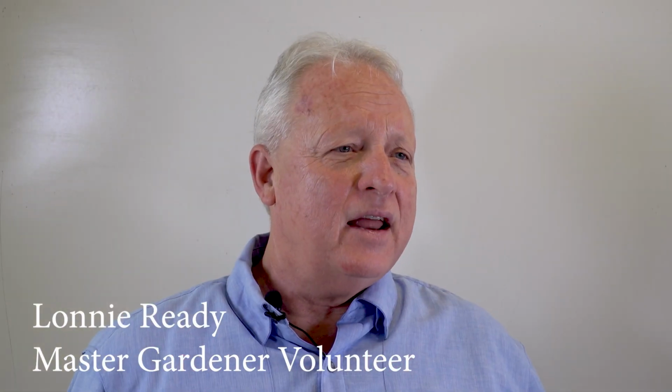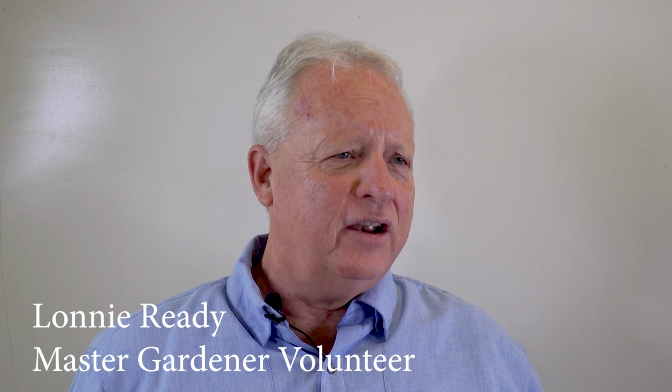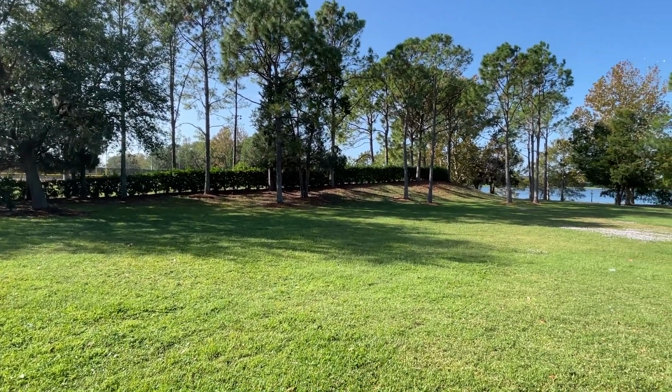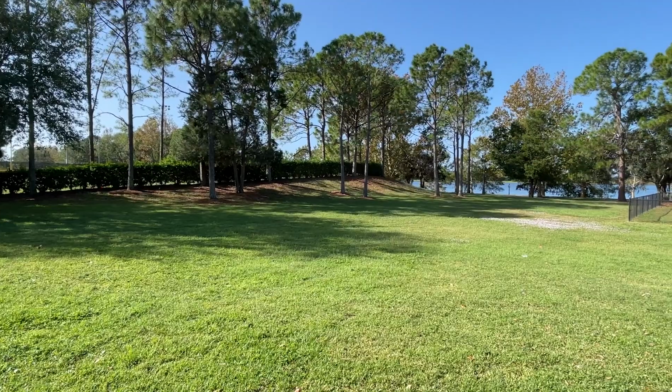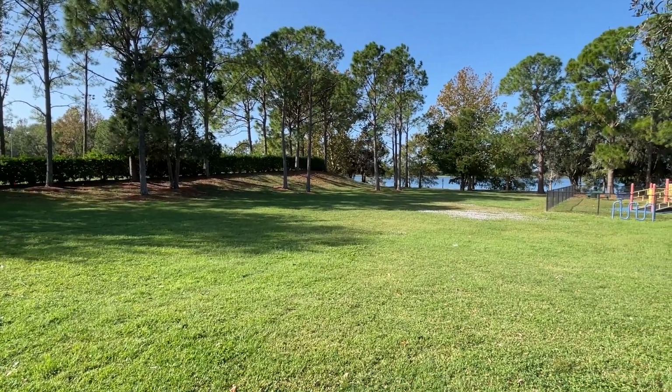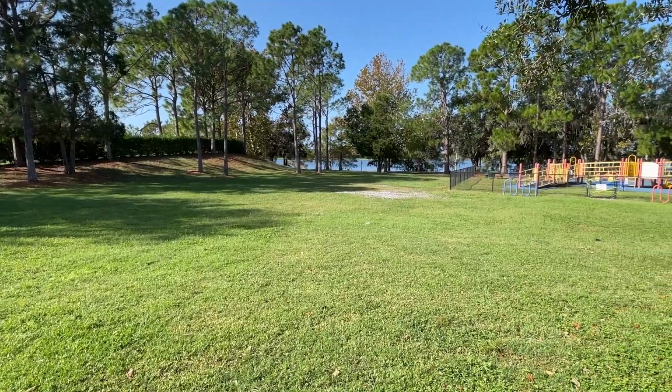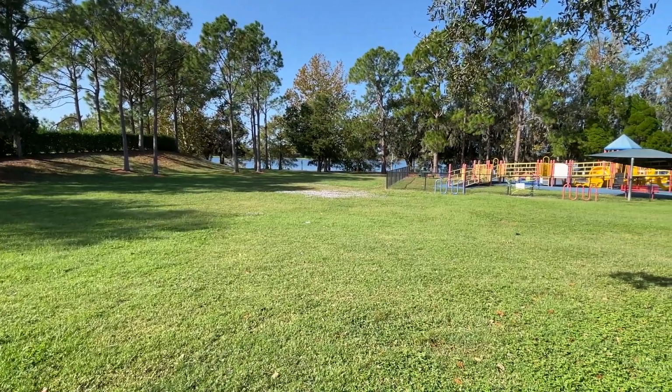My name is Lonnie Reddy. I'm a Master Gardener volunteer in Manatee County. Challenges at Heritage Harbor were actually very few. It was well planned. It was well thought out. The location was perfect. And I think that one of the things that made Heritage Harbor go so smoothly was that that was either the fifth or sixth microforest that had been done.